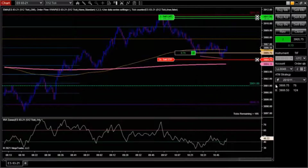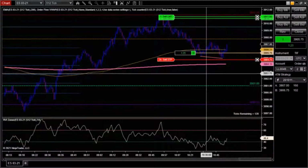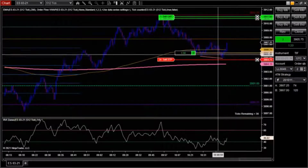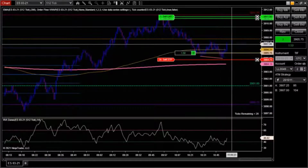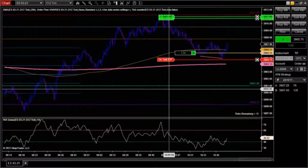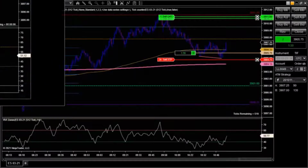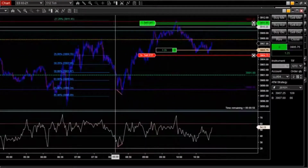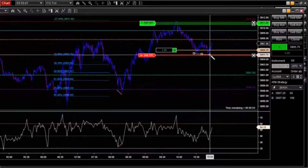Trying to pass my Lilu account here. If this pushes up and we do break the KP here, I'm going to go ahead and tighten that stop to break even so I don't take any risk on the evaluation here. And just to be thorough with you, you can see here on the 1 minute how you also had the same indication right here.